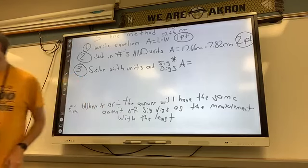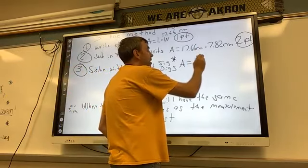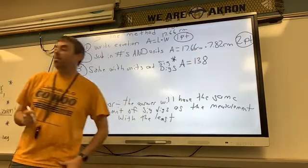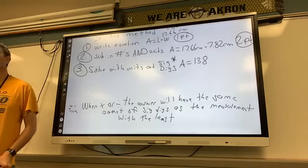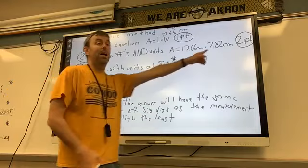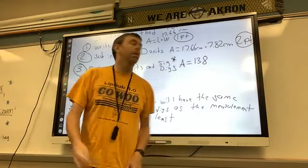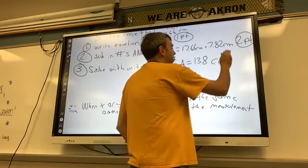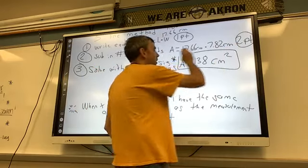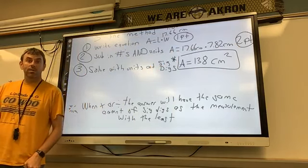138. So my answer is going to be 138. What are my units going to be? Not centimeters. It's a centimeter times a centimeter, so that's going to be centimeters squared. 138 centimeters squared. Do you now see how sig digs are a fancy way to round?